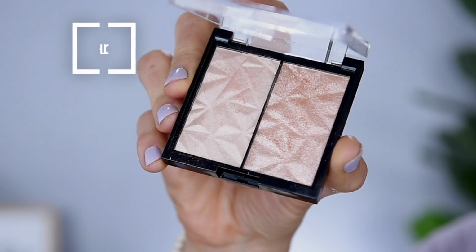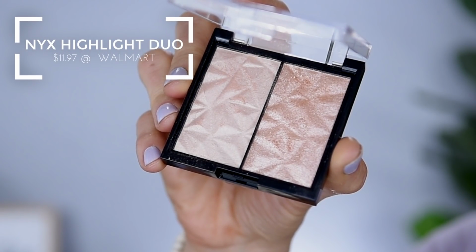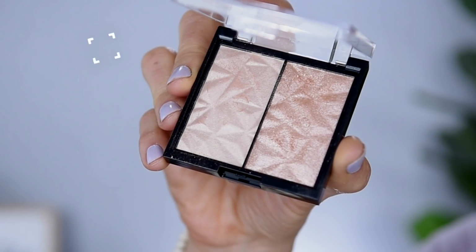All right, let's move into highlighter. So I picked up this from NYX. This is from the Born to Glow line. This was in a little display at the end of the aisle. None of the things in that display had a price tag on them, so I knew going into this that I was risking this might be a little pricey.